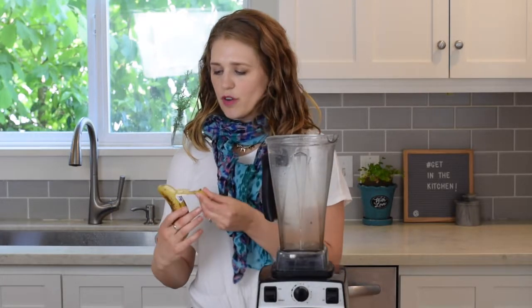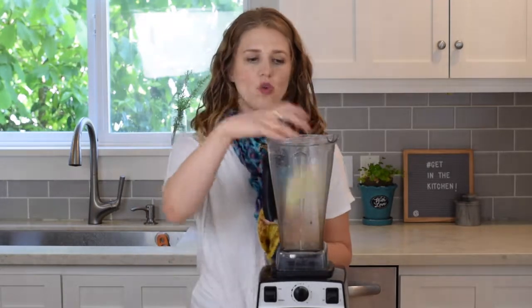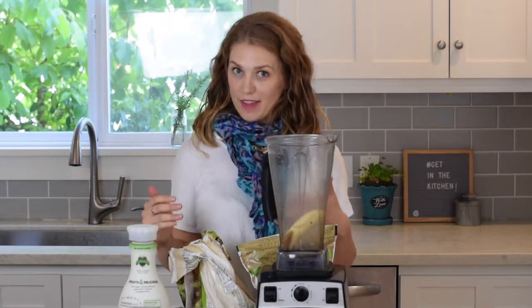I am using a not frozen banana because I don't have any frozen right now, but frozen bananas will add a little bit more body. If you don't like bananas, you could use frozen avocado. I've also seen people use pumpkin. You could use frozen pineapple, though that will add a little bit of flavor, but it will add like a similar body and it will get nice and smooth. So those are alternatives. Today we're making a blueberry raspberry broccoli smoothie.